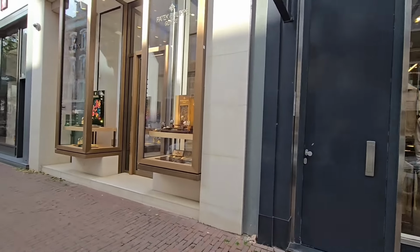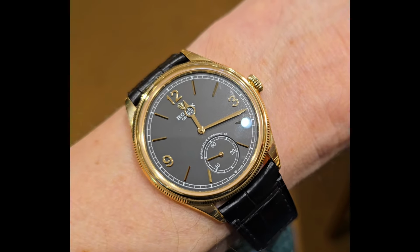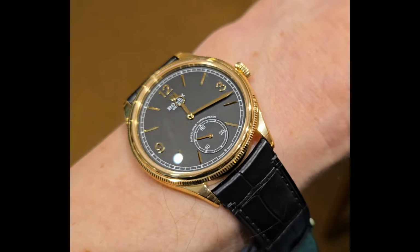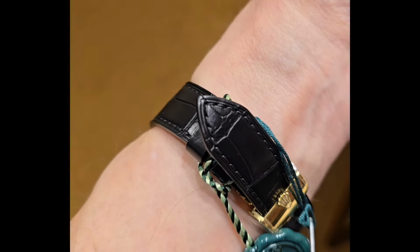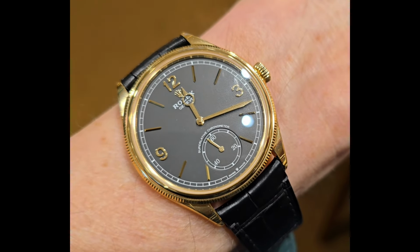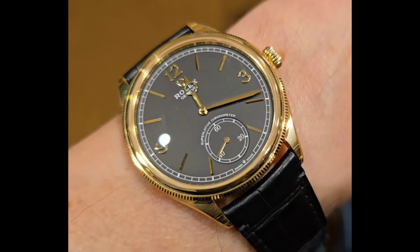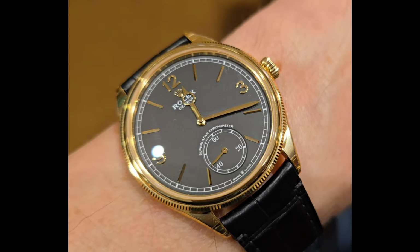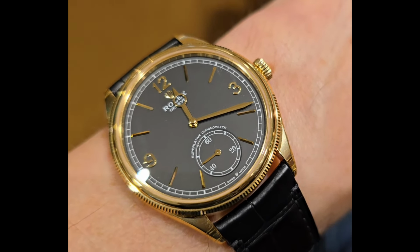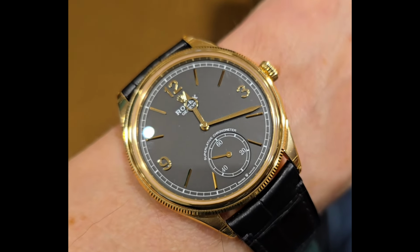And we went across the street to their Rolex boutique and had a look at one of the last 1908s that we haven't gotten our paws on. This is the 1908 with the yellow gold and black dial. It retails for £20,100 or about $24,000. I think this looks outstanding. It was designed as an answer to the Patek Calatrava, and I think Rolex hit it out of the park.